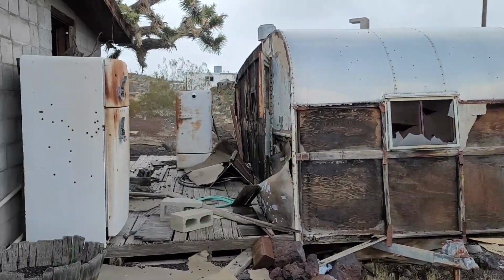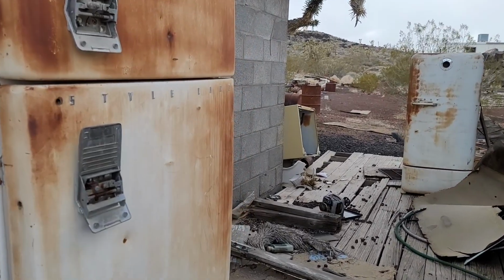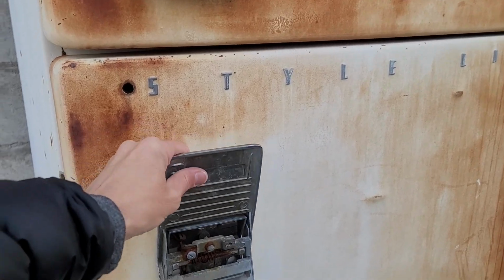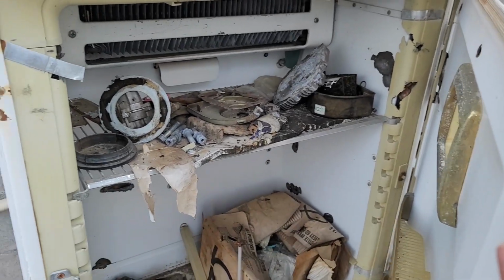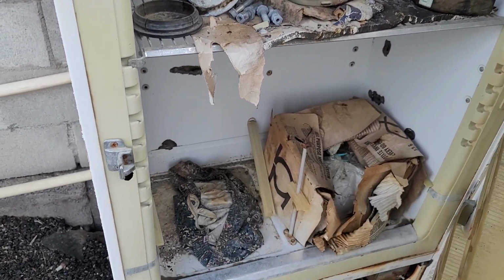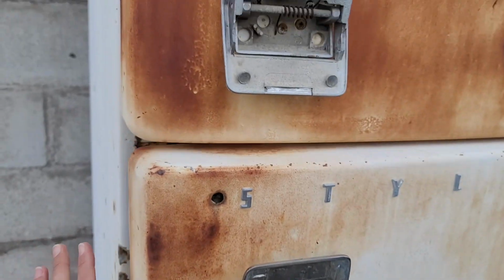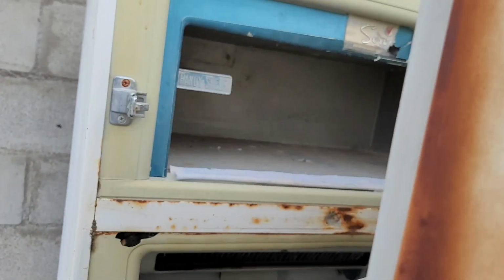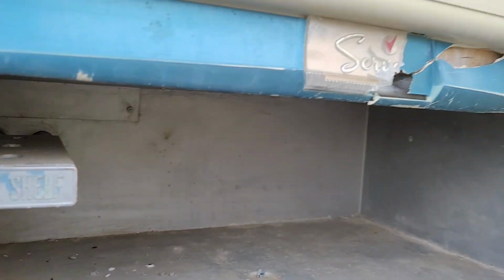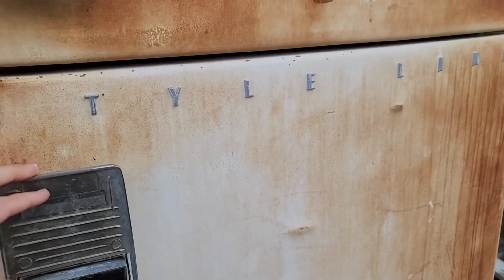All right, well, let's go on into this weird compound. I guess first we got a real cool old fridge. Style line. Look at that. I wonder if there's anything inside. Let's see. Oh, there sure is. All kinds of old bolts and rusty bits of junk, and looks like even a pair of boxers or something. Check the freezer. Oh, freezer is empty. Look at that. Handy shelf. Oh, it's a Cervelle. I guess a Cervelle Style Line was the model.